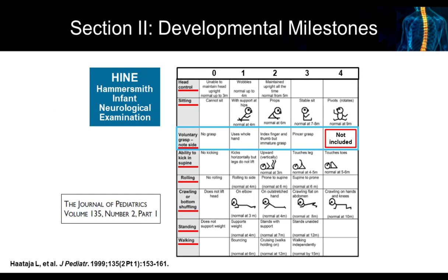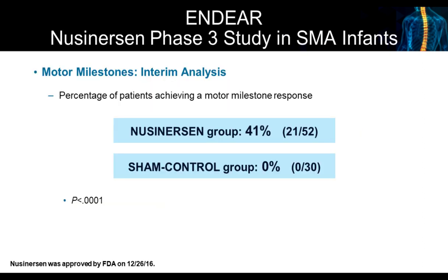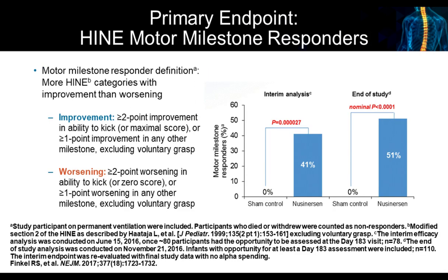We used the Hammersmith Infant Neurological Examination to assess these developmental milestones and quantitate the results. And when the interim analysis was performed in the summer of 2016, the results were positive because the percentage of patients who achieved a motor milestone response, which means they were able to acquire milestones, was 41% in the nusinersen group versus 0% in the sham control group. Clearly a positive result. In fact, at the end of the study, the percent of milestone responders was 51%.